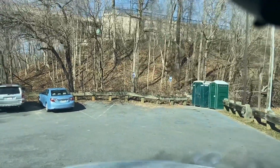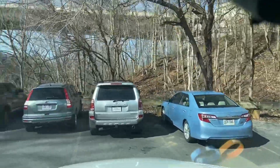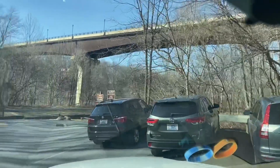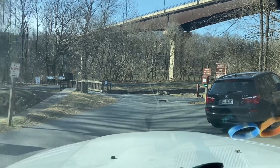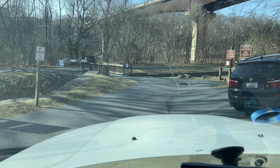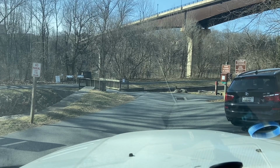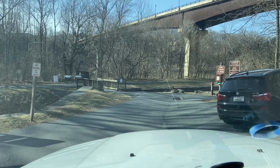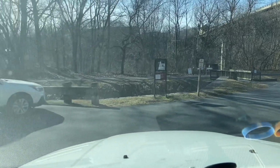Oh, there's no parking places. Well, that stinks. I won't be able to get out and show you guys. It's all filled up. But you can see the lock right there. There's a bridge across it. But that's where the canal boats would go in there and they would shut off the lock, and it would take the water level up higher and allow the canal boat to continue on. Yeah, all we got is handicap spots here, so I'm not going to be able to stop.